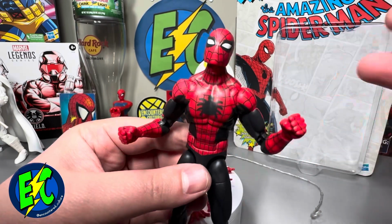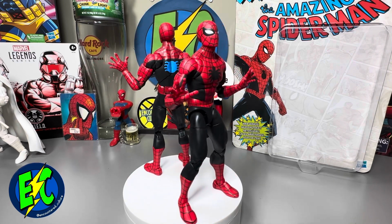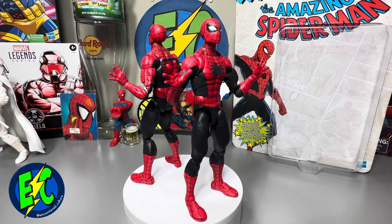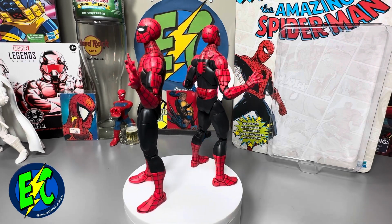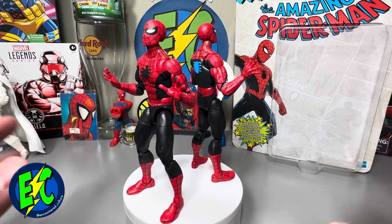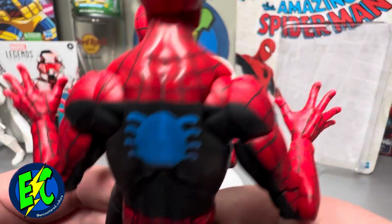Let's take a look at both of these Spideys back to back. Again, the only time you're going to notice a difference is when you see the back of this figure. That's where you'll see the spider emblems are different. Red on the previous release, blue as it should be on the most recent release. Otherwise, exactly the same figure down to the paint, the eyes, everything is exactly the same. But just so you get an idea, there are your backs so you can see exactly what you're getting this go round.